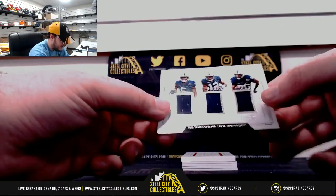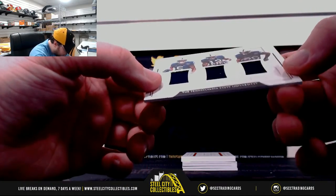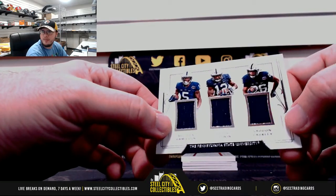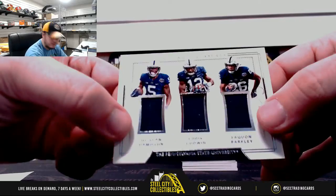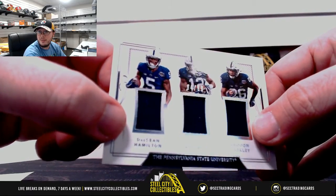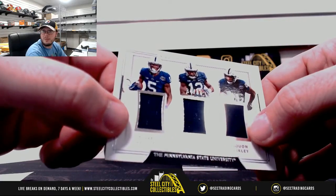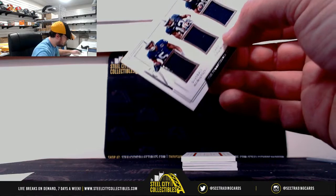Nice one here from Penn State. Deshaun Hamilton, Chris Godwin, and Saquon Barkley. Numbered 84 of 99. I know it's tough to see the 4 there, but it is there. If bringing it closer makes it better or worse. I think that helped right there. 84 of 99. And that one's going to go to Stu W.